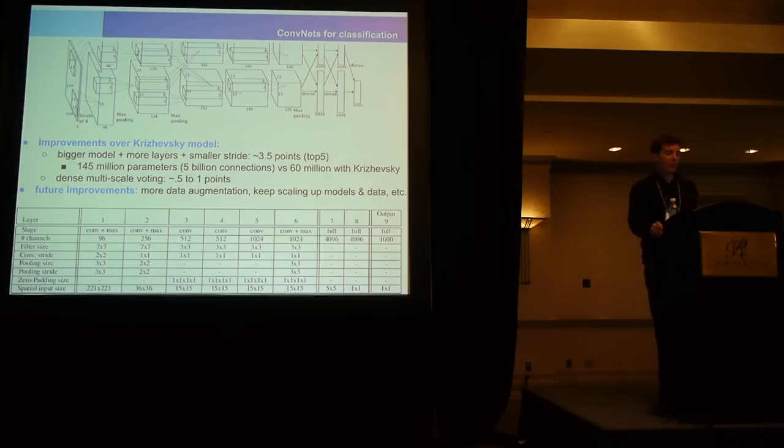Another improvement we made is dense multi-scale voting instead of Alex's 10-view multi-view. This is a more principled way of doing multi-view, and I'll explain later that with ConvNets you can actually do dense evaluation. It's pretty efficient.